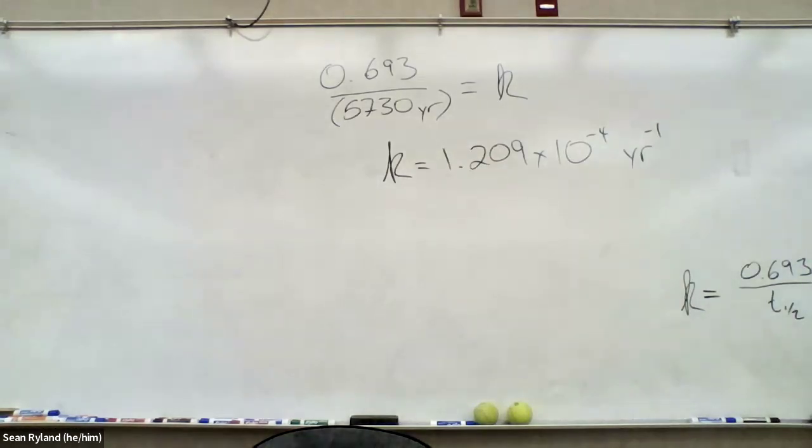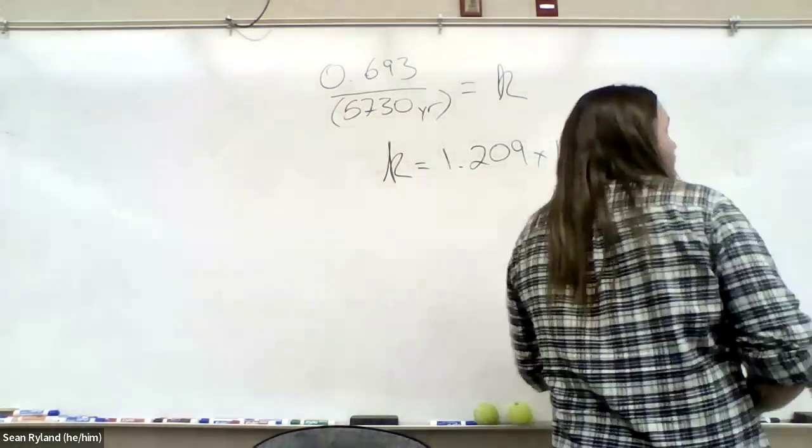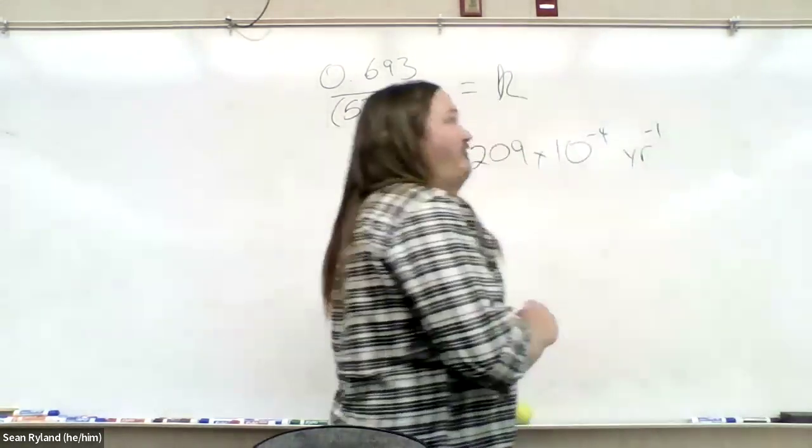So once we have K, now we can actually do carbon dating. We started with 0.110 grams of carbon-14. How much will be left over after 10,000 years? Well, now we just go to the other form here. It's the same equation. It's just that once we have K, we don't have to plug in 0.5 for our ratio. And in this case, we want to plug in our initial amount and solve for our final amount.